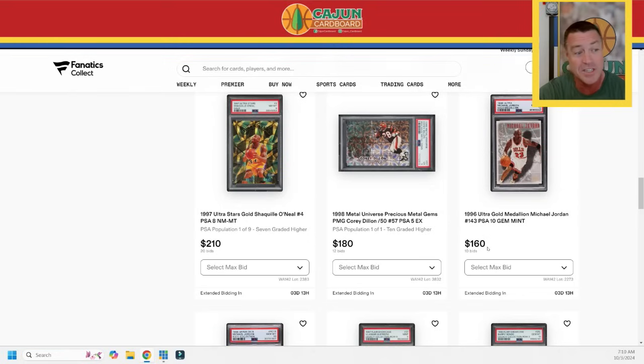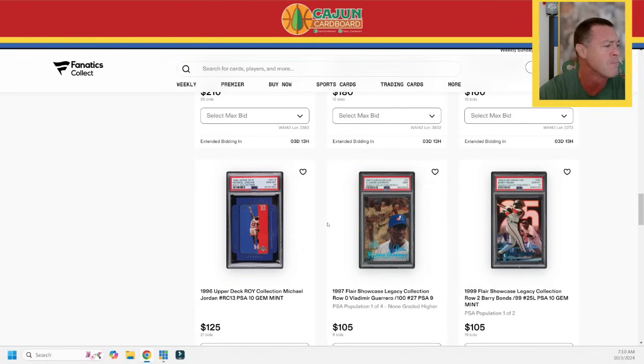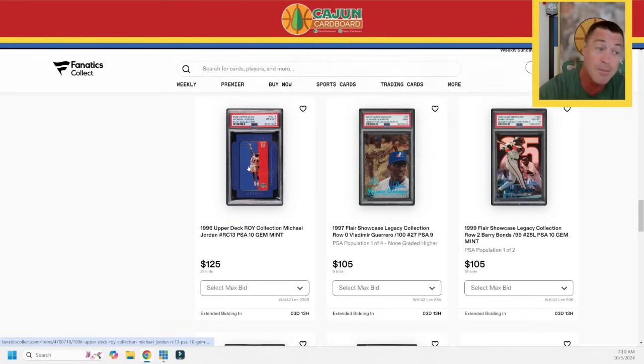This is at $160. Why wouldn't you go in there and just drop a bid on it just in case, right? Just to protect it if you own it, and then, just to win it if you need this card. If you need this gold medallion parallel, which is probably a pretty low pop in a PSA 10. Fanatics doesn't have it listed down here, but I bet there's not a ton of these PSA 10s floating around out there. And then another card that I need to put in my collection. So if you're bidding on this, you may be bidding against me.